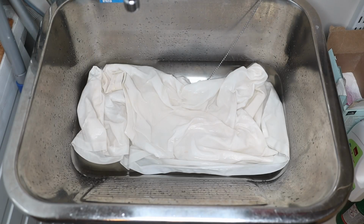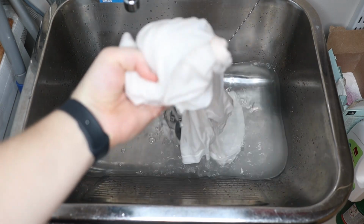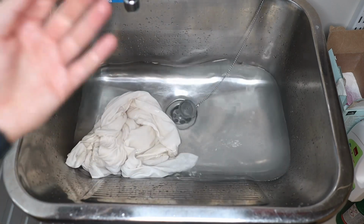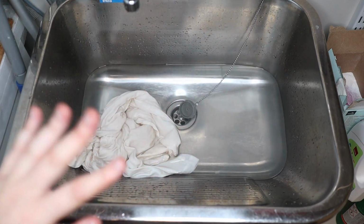All right, so it's been a couple of hours here. Let's see how our t-shirt is doing. As you can see, it's a lot better right now. So, oops, I'm already flushing out the water here. Let's remove the water here and rinse it.